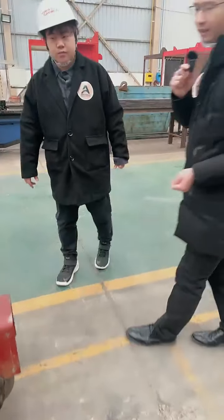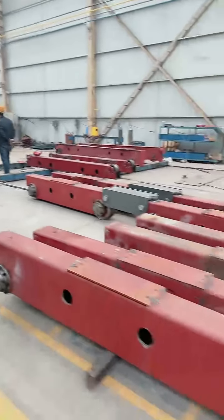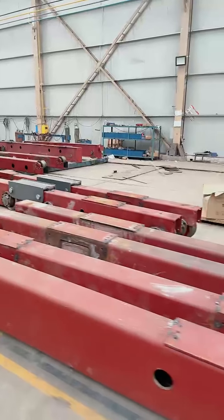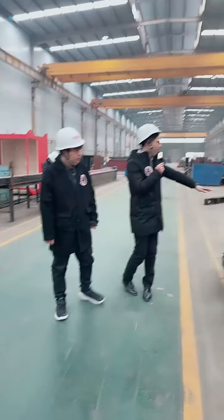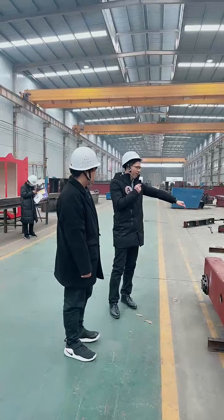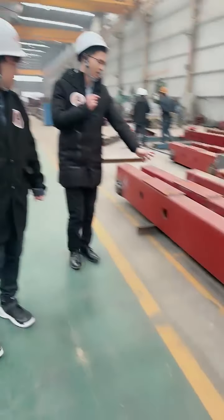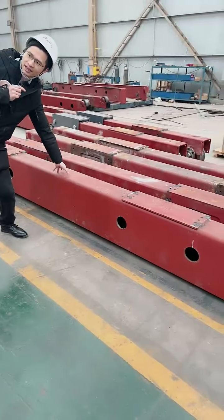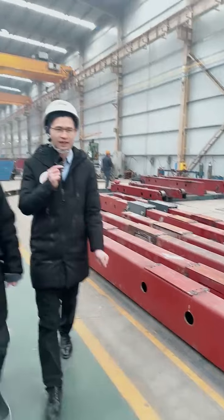We can provide you this design according to your crane capacity and the rail conditions. And this is also the traditional design. You can see the difference. This has 2 wheels and no connecting beam. This is the difference.